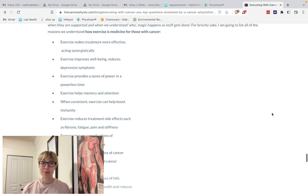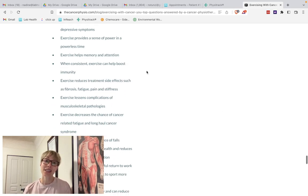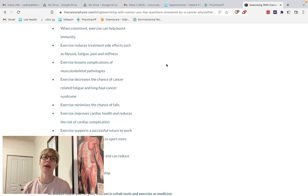Well, we know that exercise is medicine and that it actually makes treatment more effective. We know that it improves well-being, it reduces depressive symptoms, it provides a sense of power in a powerless time, it helps with memory and attention. When it's consistent, it can help boost immunity. Exercise reduces treatment side effects such as fibrosis, fatigue, pain, and stiffness. Exercise lessens the complications of musculoskeletal pathologies or the likelihood of. If you keep your shoulder healthy and moving, you will be able to get into the position for radiation.